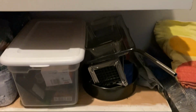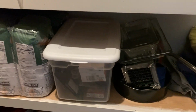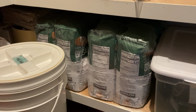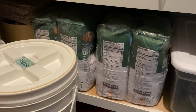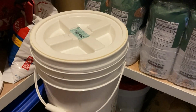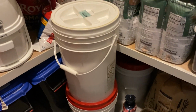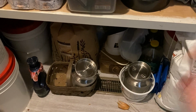Down here, I've got more kitchen tools. I have no idea what all is in this bin. I need to go through that. We've got quite a few bags of our favorite organic unbleached flour from Costco. And then my 5-gallon buckets have just all kinds of whole grains in them. So this is hard white wheat. There's kamut in one of them. There's a bag of kamut right there. And there's random stuff on the bottom.